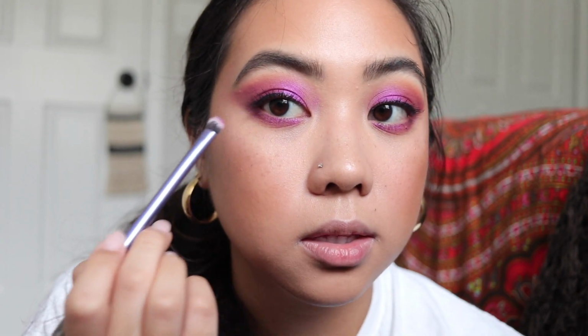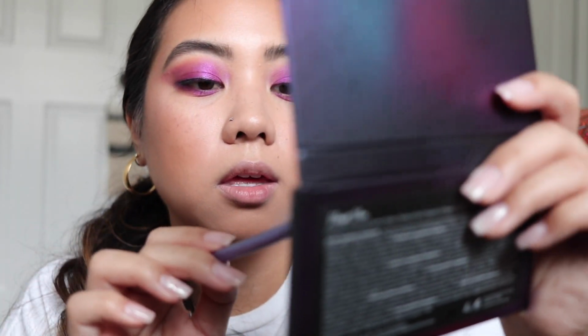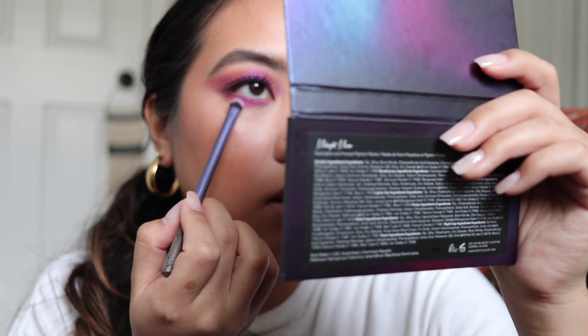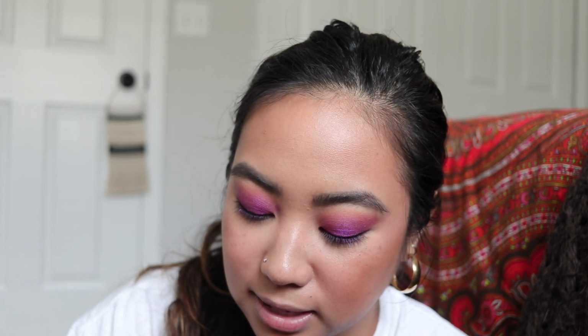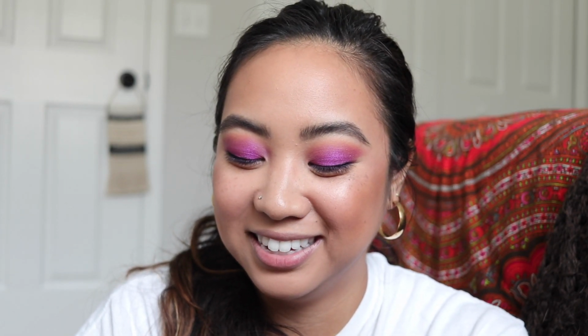I find that I always have to bring this down a lot farther than I think I do, so it looks good in the camera and also in pictures and stuff. Honestly, these magnetic lashes still blow my mind. They're so cool, so fun and so easy.